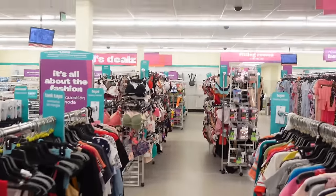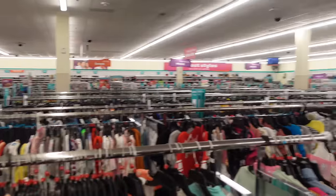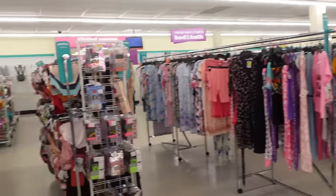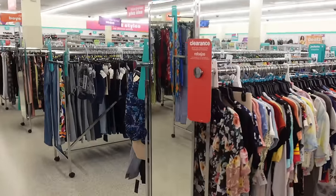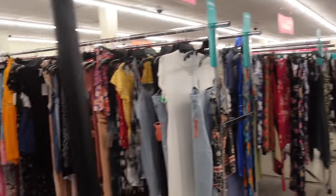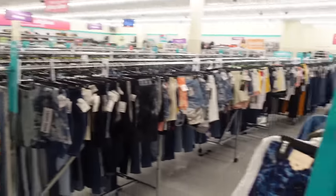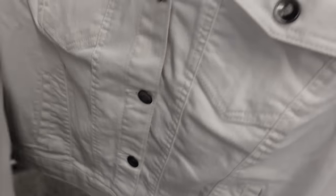This is Didi's, y'all. For y'all that have never seen Didi's, this is it. It looks like Ross for the most part. Yeah, it's pretty much like Ross. I mean, that's their sister store. And they're playing hip-hop music, it's so funny. All right, let me hit a few more aisles and then let me go. Cute crop white jacket. $14. That's cute.